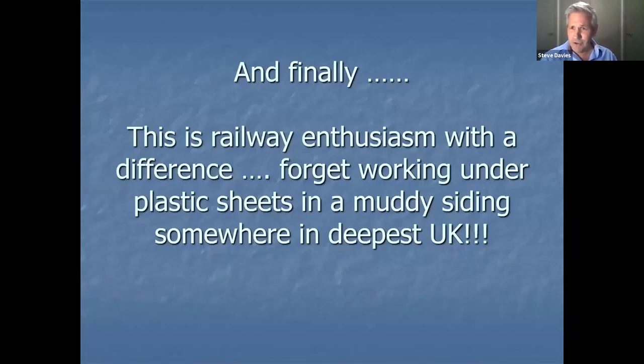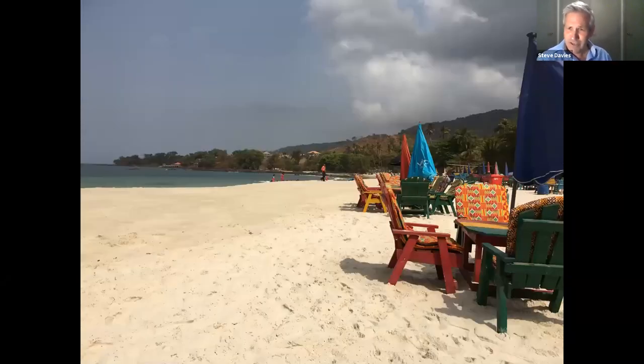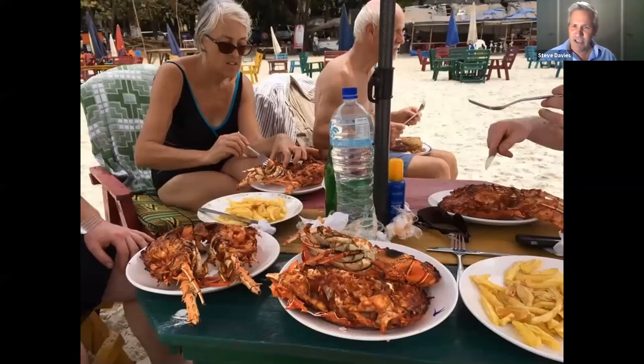that describes the UK approach to railway enthusiasm. Well, this is what you get if you join us working in Sierra Leone. This is number 2 Beach. This is where they filmed the Bounty, A Taste of Paradise advert. Oh, and let's have a lobster for a spot of lunch. So come on, you know you want to do it. Get stuck in. This is the route to and from the airport, the most spectacular way of arriving and departing. And the airport is just beyond those palm trees.